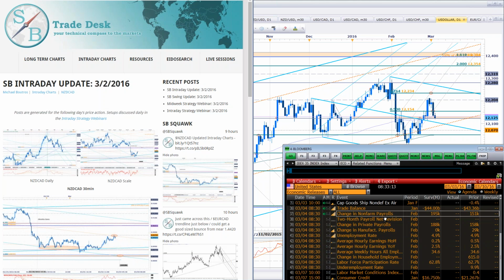Heading into non-farm payrolls, just a quick review. Market expectations are still calling for about 195,000 jobs, unemployment at 4.9. We'll definitely be interested in looking at the labor force participation rate that's continued to come off lows not seen since the 1970s, and certainly we're expecting yet one more uptick here to 62.8%. So these are going to be the major reads that we'll want to look at, guys: the headline unemployment rate, the headline non-farm payroll print, labor force participation, and last but not least, very important, the average hourly earnings.